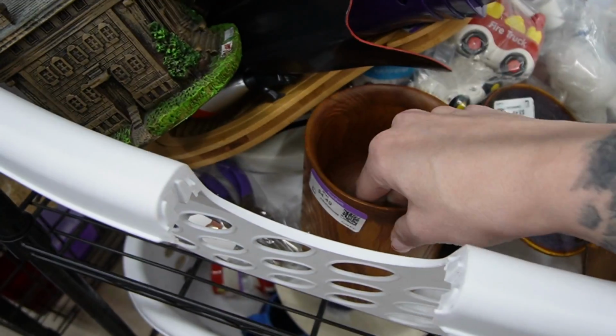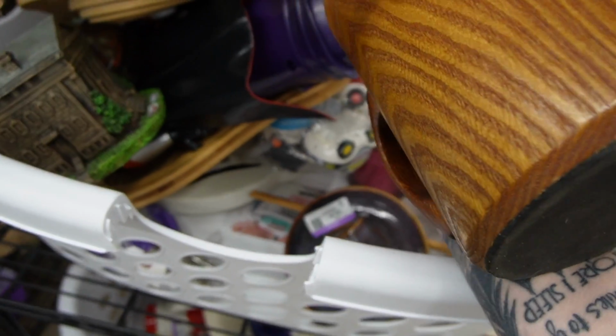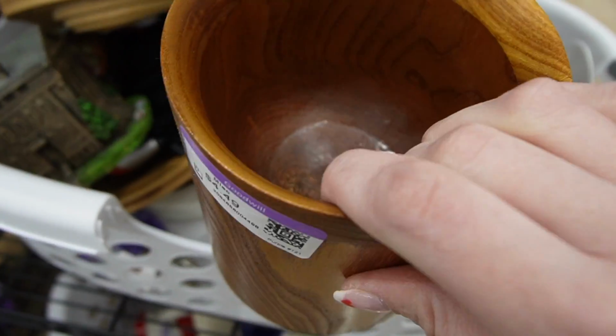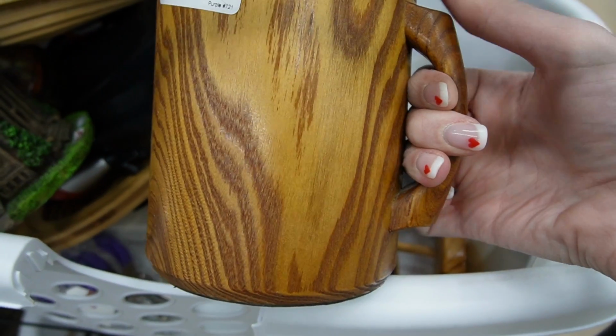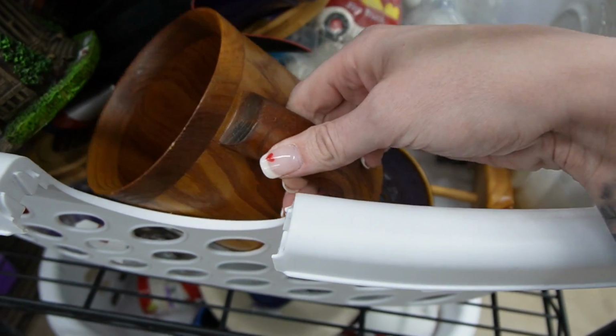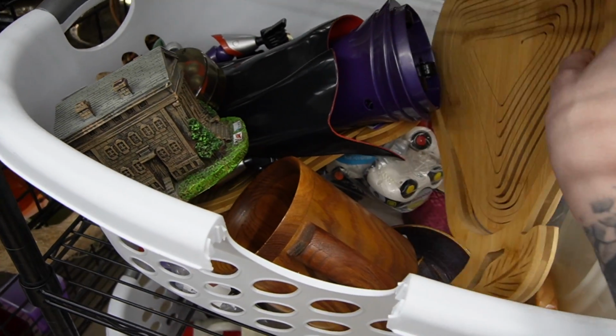Now, this was another one of the bins, and you can see there is this wooden mug in there. I'm not sure exactly the purpose of this because it was very shallow. And the handle was kind of awkward, even with my hand. And I have pretty thin fingers, so I'm not really sure how that would work.